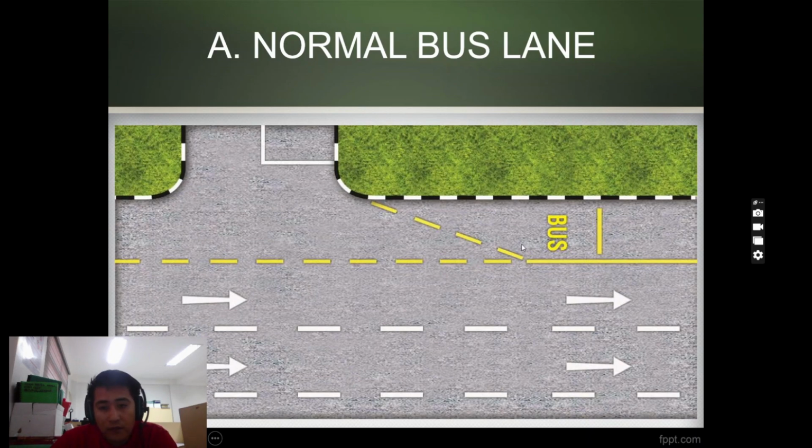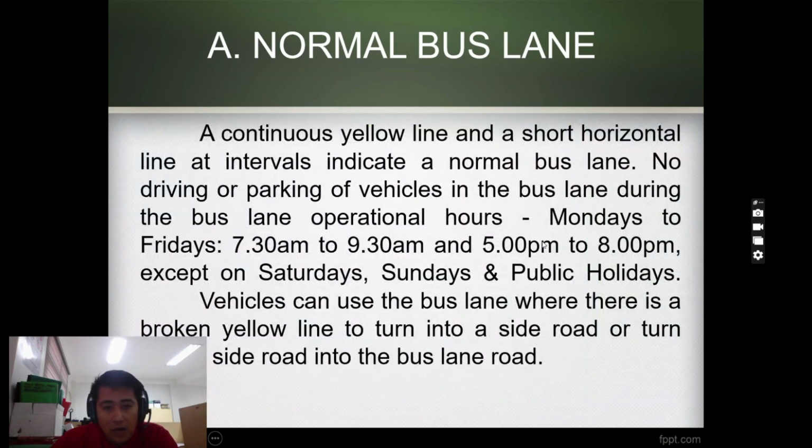So this is the first one, the normal bus lane. Merong indication naman na bus, indicating na siya ay bus lane. So a continuous yellow line and a short horizontal line at intervals indicates a normal bus lane. So no driving or parking of vehicles in the bus lane during the bus lane operational hours. For example, Monday to Friday, 7:30 to 9:30 and 5 p.m.